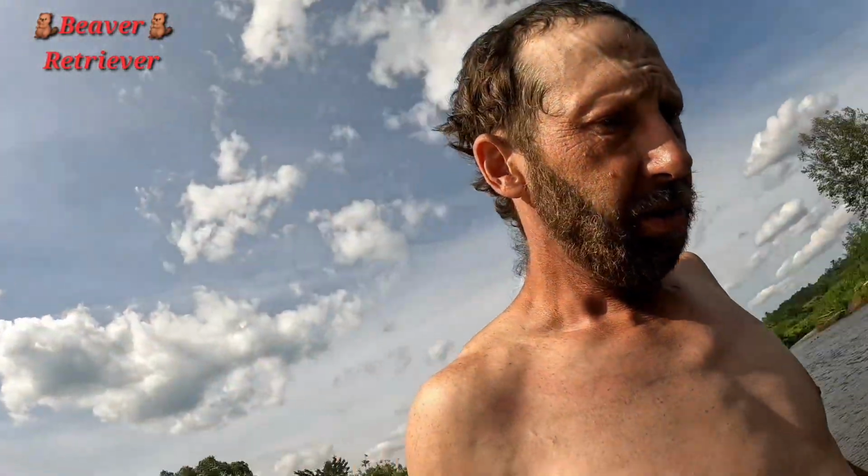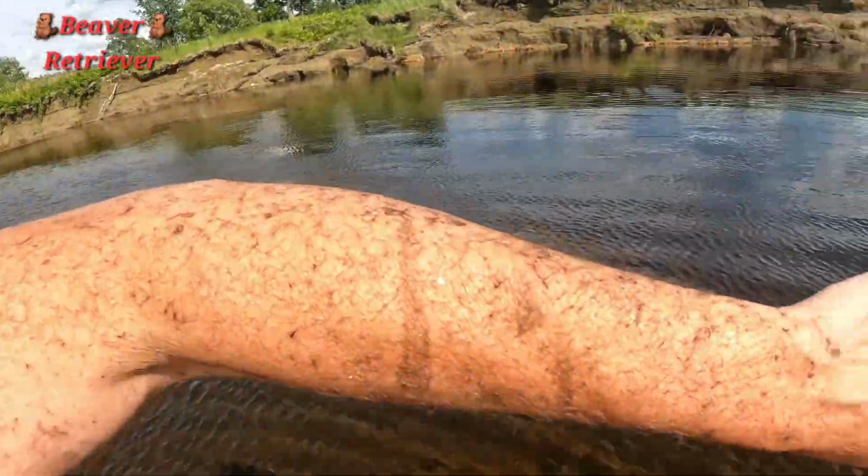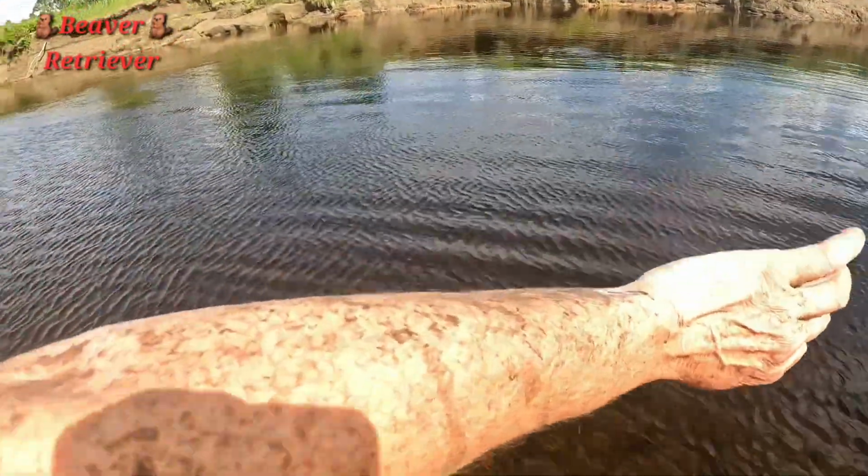Holy, is that water cold. Wicked cold. I don't even really know if I want to go swimming now. I'm just gonna work my way out slowly. I do want to wash all this pitch off my arms, so I got some soap with me. It sucks cutting that softwood. It's so pitchy. Probably a little too cold to be going swimming in. Whew. It's almost like doing a cold plunge.